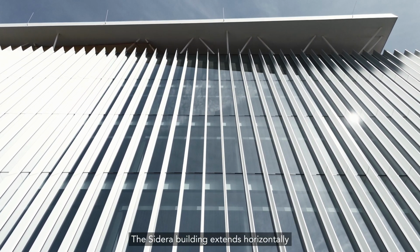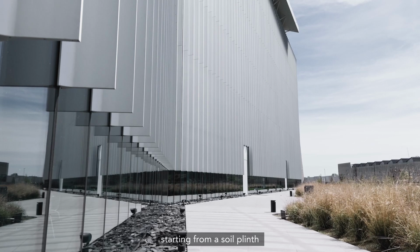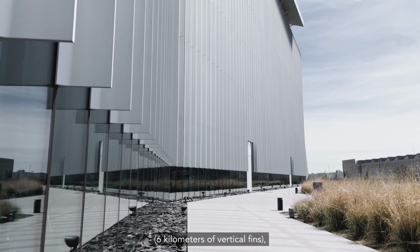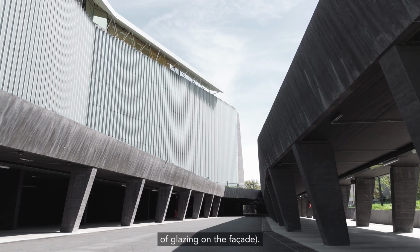The Sidera building extends horizontally for a length of 100 meters and has a height of 33 meters, starting from a soil plinth that is approximately 3 meters high. The external surface features only 3 materials: aluminium, 6 kilometers of vertical fins, black pigmented concrete and glass, about 5,000 square meters of glazing on the facade.